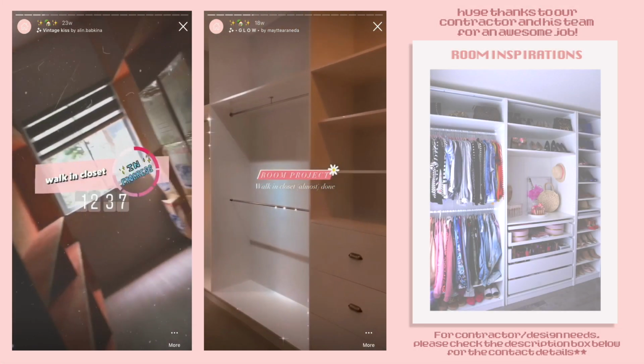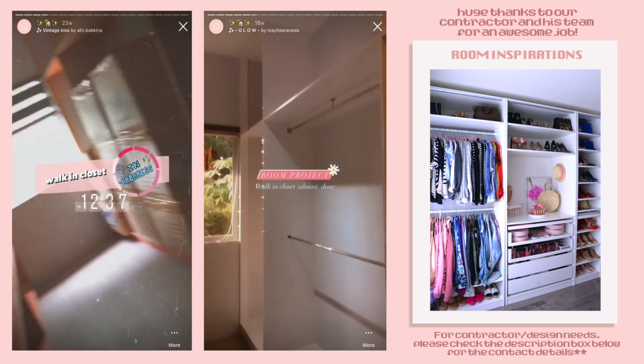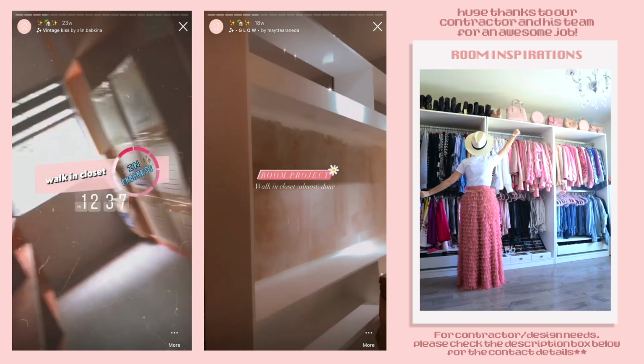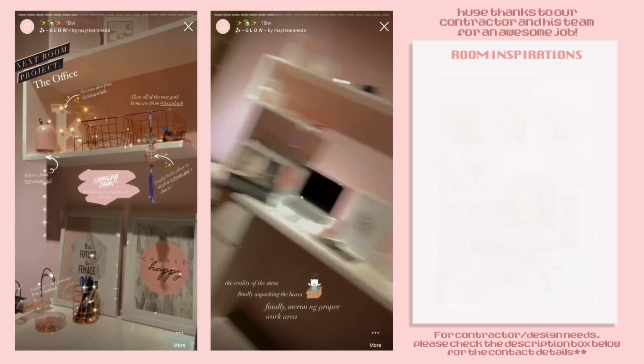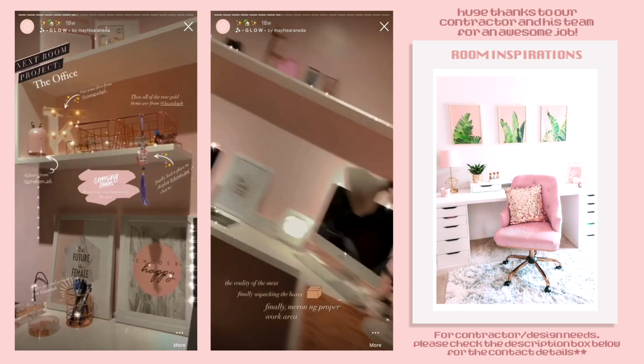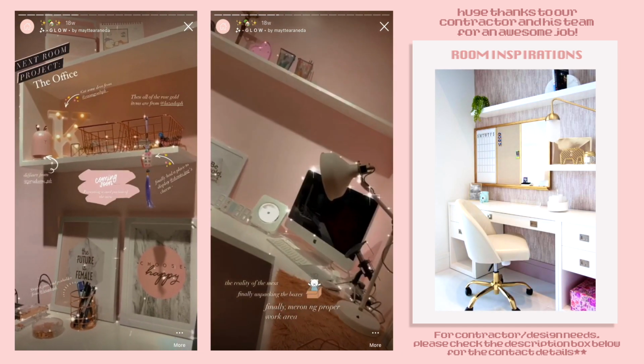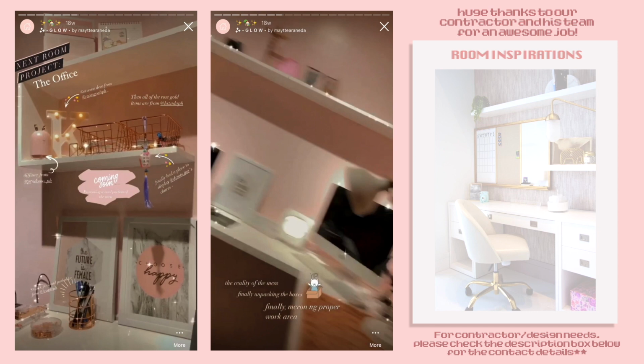As you would see on the left side, I've added some IG stories of the whole furniture installation progress or the whole room makeover. But I don't really have that much video of me organizing and decorating my room, so I hope these IG stories would suffice for now.